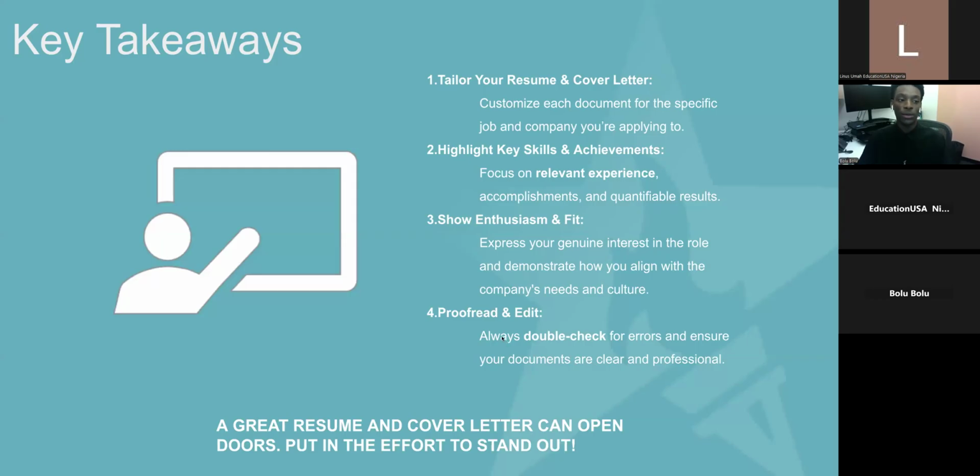Like I said, it makes a huge difference between a person whose resume is grammatically correct and structured okay, and a person whose isn't. Like I said, that could make or break your chances of getting an interview or getting a job, period. So yeah, all I have to say is a great resume and a great cover letter can open doors, so put in the effort to stand out.